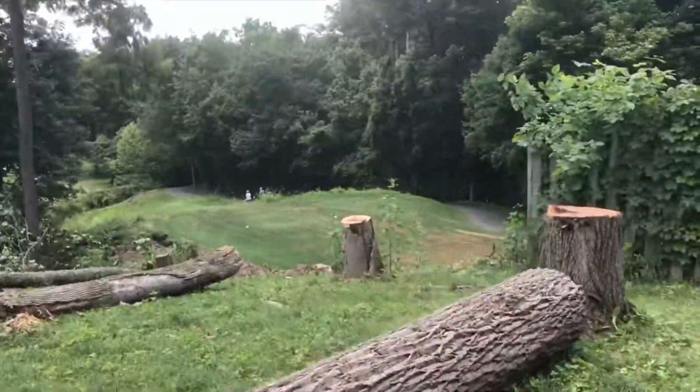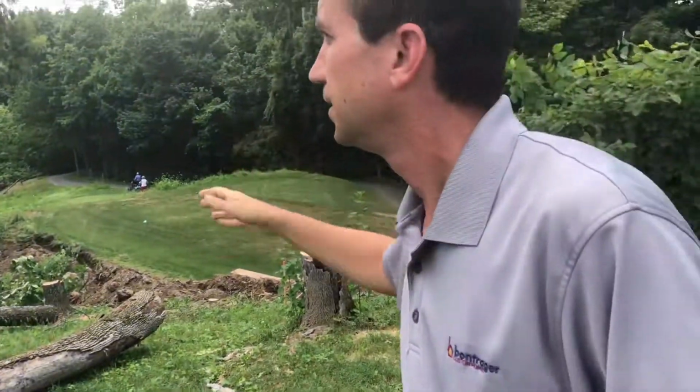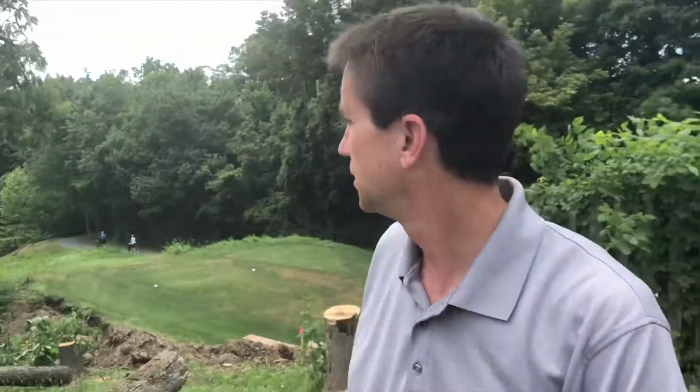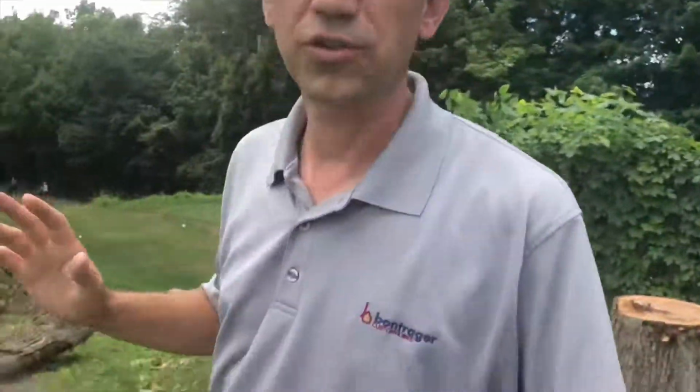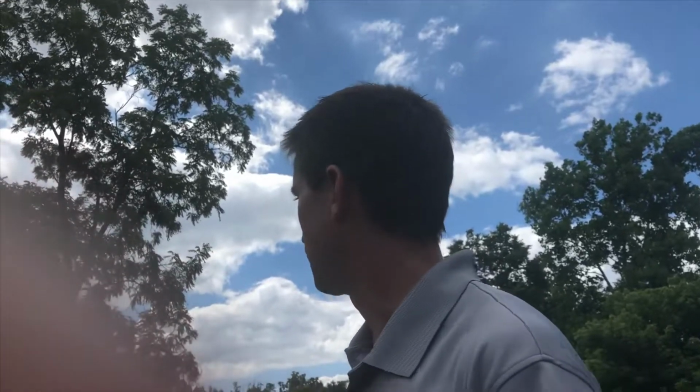All right, as you can see, there's somebody teeing off. You can actually see the golf course now. We've taken out all these trees. There's the fairway, goes down that way, and the house will be over here. We're actually standing where the second house will probably be, or somewhere in between the two houses probably.